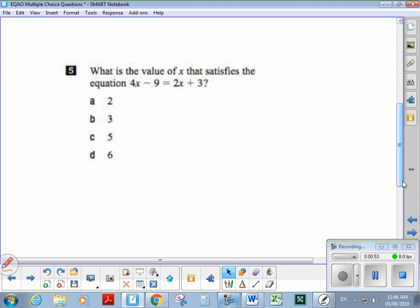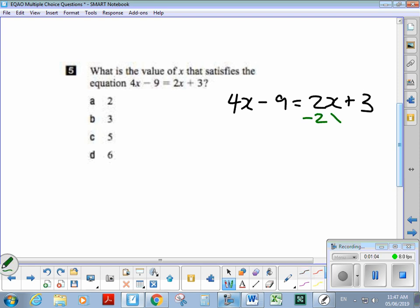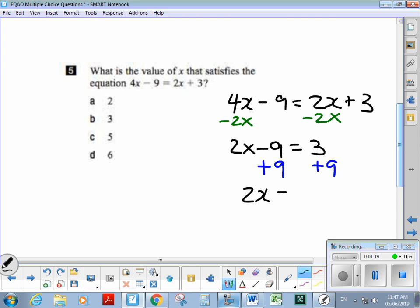Okay, like I said, you need to do the rough work. So on your whiteboard, you're going to solve this equation. So what do we do first? Yes, Tyler, you're right. We need to move or subtract 2x from both sides. That means that we would have 2x minus 9 equals 3. That's correct, Matthew. We're going to add 9 to both sides. So 2x equals 9 plus 3, which is 12.